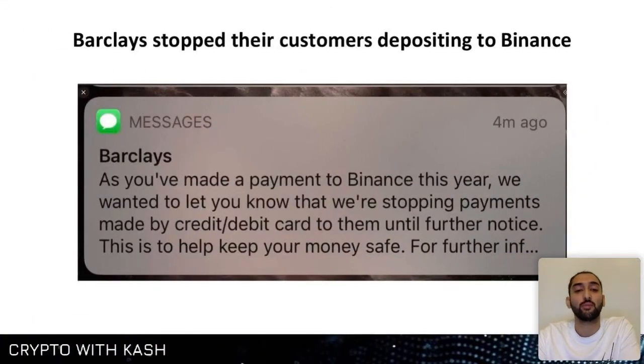Maybe you saw the news about banks like Barclays stopping their UK customers from depositing to Binance Exchange. They said it's to help keep your money safe, but it's hard not to think that traditional banks are starting to get scared of crypto cutting into their profits. But here's the thing, how do you close down a decentralized exchange like SushiSwap? It's not owned by a company you can regulate, and it's running on thousands of blockchain nodes spread out across the world. The answer is you can't. So that's the big tick for SushiSwap for having a big idea to solve a big problem.